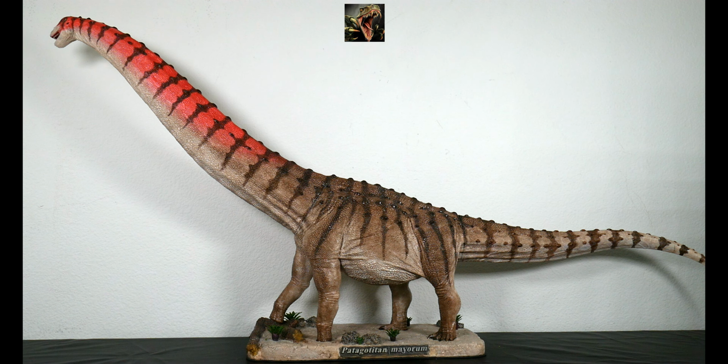I'll turn it around. You see that other screw, just as thick and prodigious and long as the screw that connects the neck with the front of the torso. And we've got more of the same here.